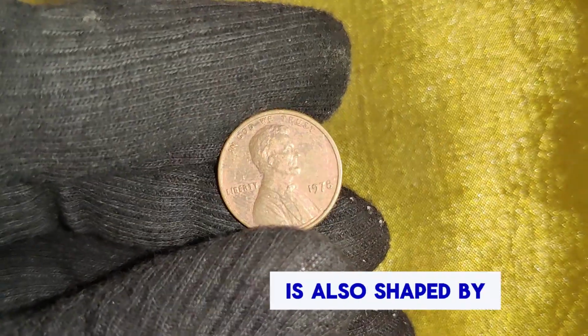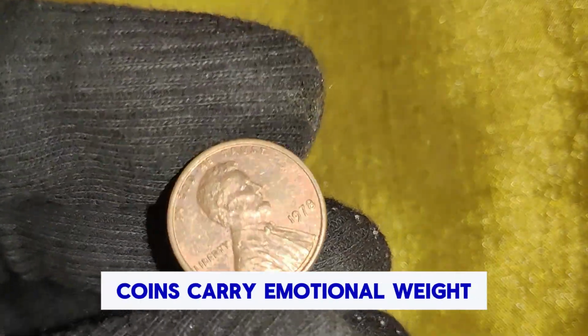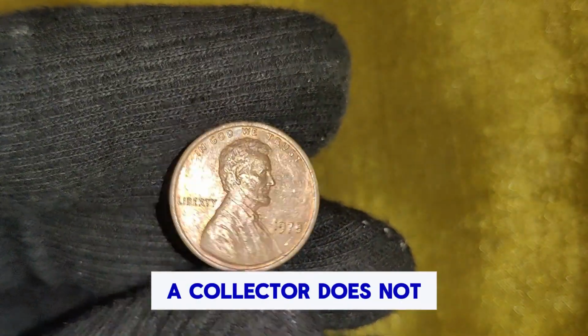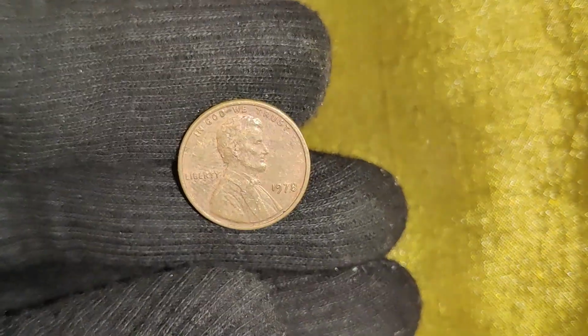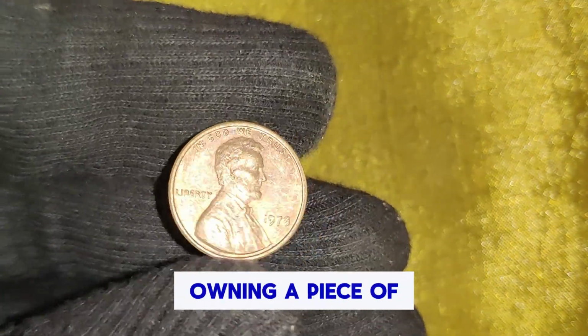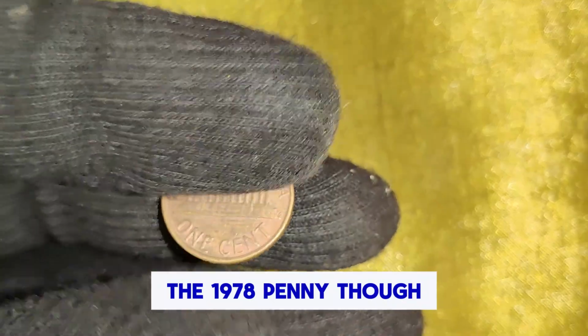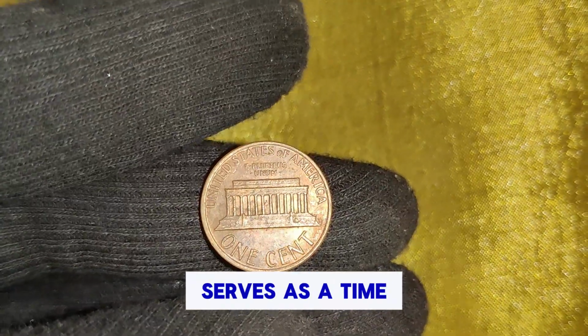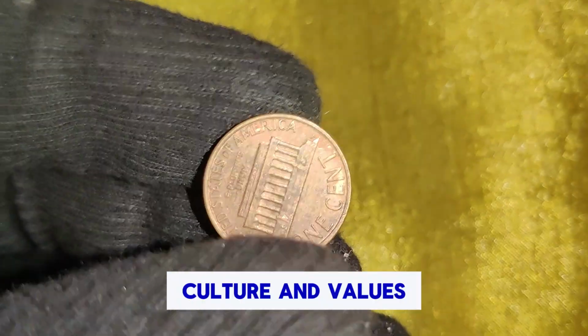The market for coins is also shaped by human passion. Unlike stocks or bonds, coins carry emotional weight. A collector does not just see metal, they see history, design, and personal connection. Owning a rare coin becomes a way of owning a piece of the past, a tangible link to another time. The 1978 penny, though small, serves as a time capsule of that year, carrying with it the essence of a nation's economy, culture, and values.